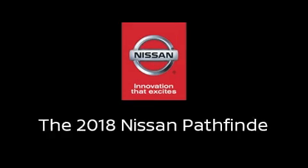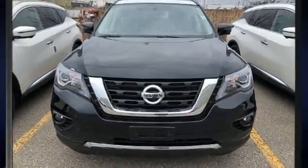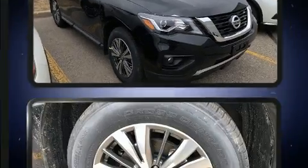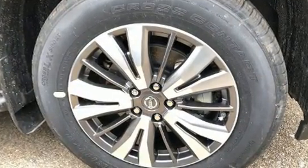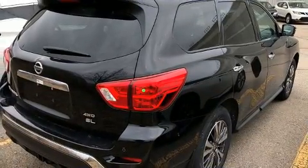Get excited about the 2018 Nissan Pathfinder. Smooth gear shifts are achieved thanks to the 3.5-liter six-cylinder engine. And for added security, dynamic stability control supplements the drivetrain. Four-wheel drive allows you to go places you've only imagined.